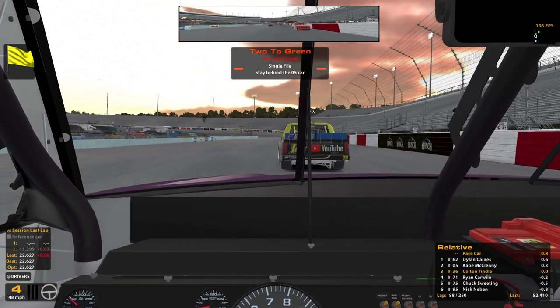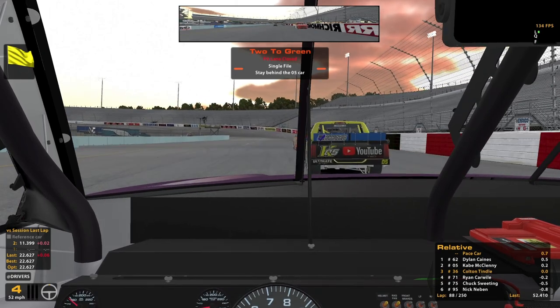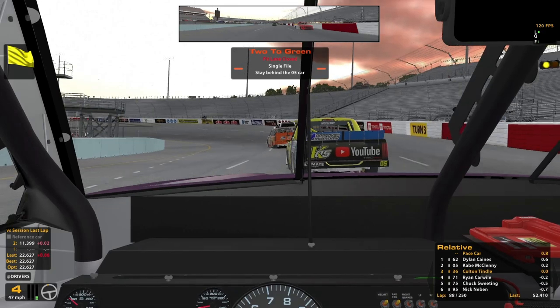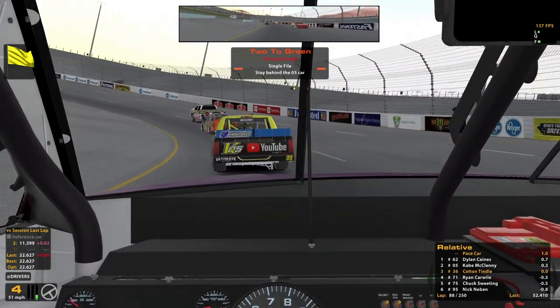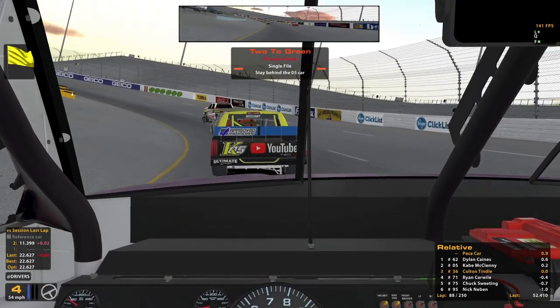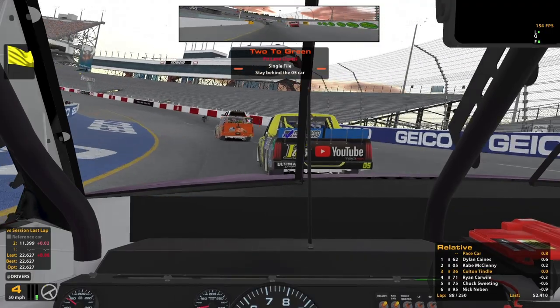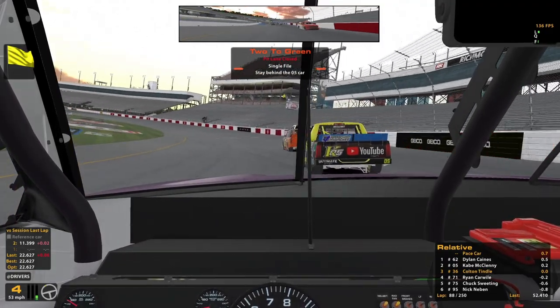So we'll try the inside this time, see how that works. Ryan might be able to get back around me. Maybe I can get a good enough jump to prevent it. I'd have to get clear really quick, I think, but more than likely he'll have something for me up there. Just like I kind of held on that last restart.